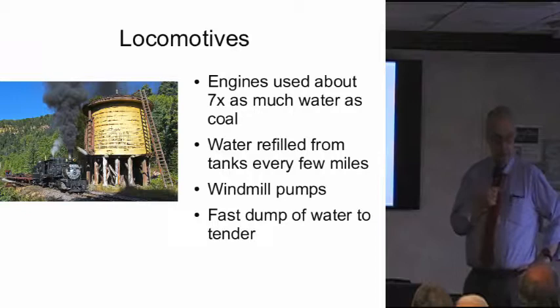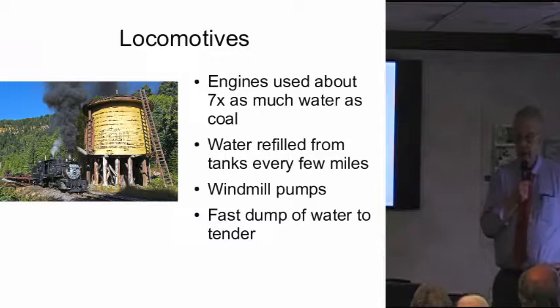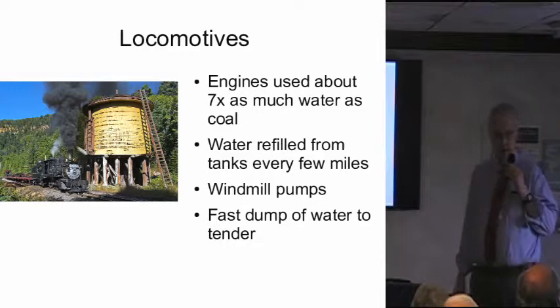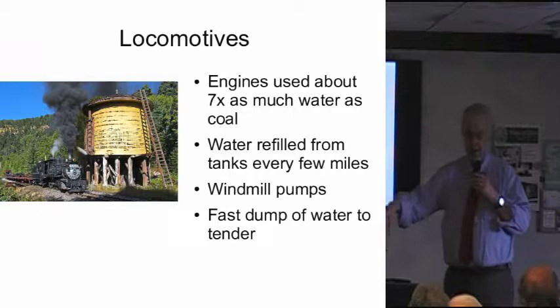And then every 30 miles or so, we would have a water tank. The water tank would usually be filled by a windmill. And it just ran and ran and ran, pumping either from a well or a stream. And that tank would gradually fill. And then a train would come along and need water. Notice the size of that tank compared to the locomotive. That tank is huge. So then they would bring the spout down and dump several 1,000 gallons of water into the tender, pick it up, and then they could go on.